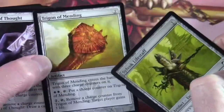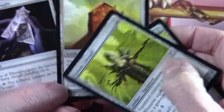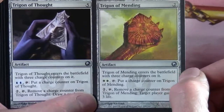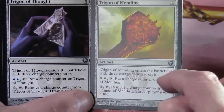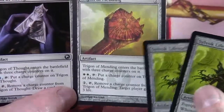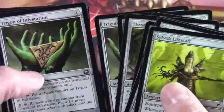So with the Trigons, they had this very similar template where the Trigon enters the battlefield with 3 charge counters on it. And then, as you can see here, if we look at the Trigon of Thought and the Trigon of Mending, each one has an activation cost of 1 for each colour. And then there was also a generic mana activation cost on all the cards. The casting costs were different on the cards, but the actual activation costs were the same, converted mana cost. More Trigons and Fulgent replicas and a Wall of Tanglecord.